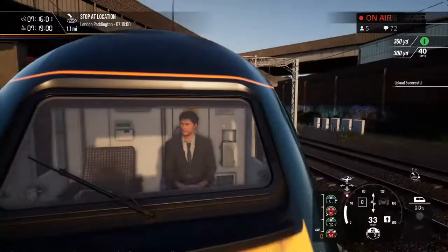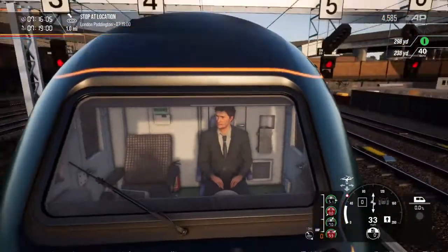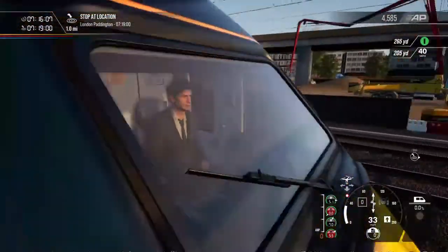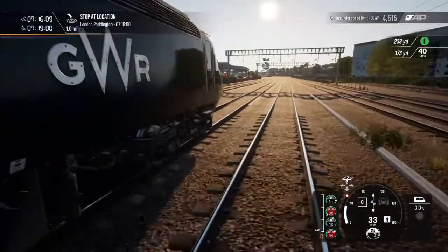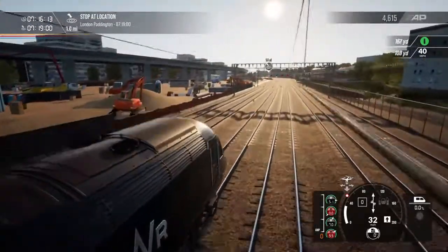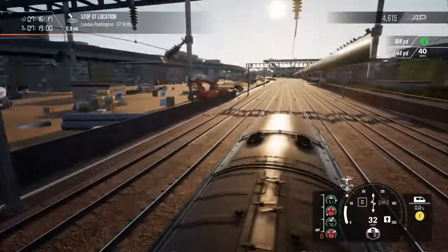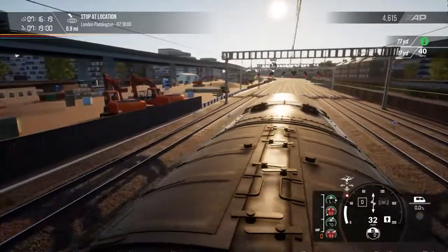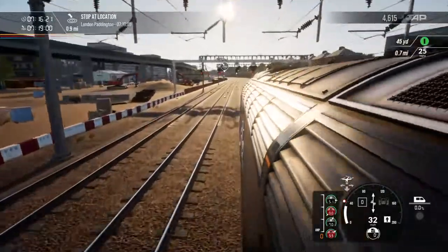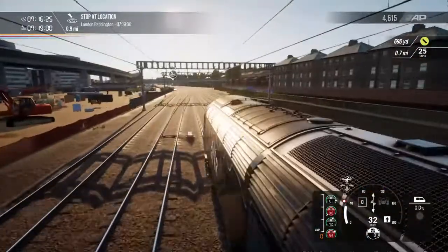There we go, there's me looking all sad and depressed in the driver's seat. Ooh, I'm wearing a suit. Ooh, kinky. Obviously, this will turn red as soon as I pass it. Boom.